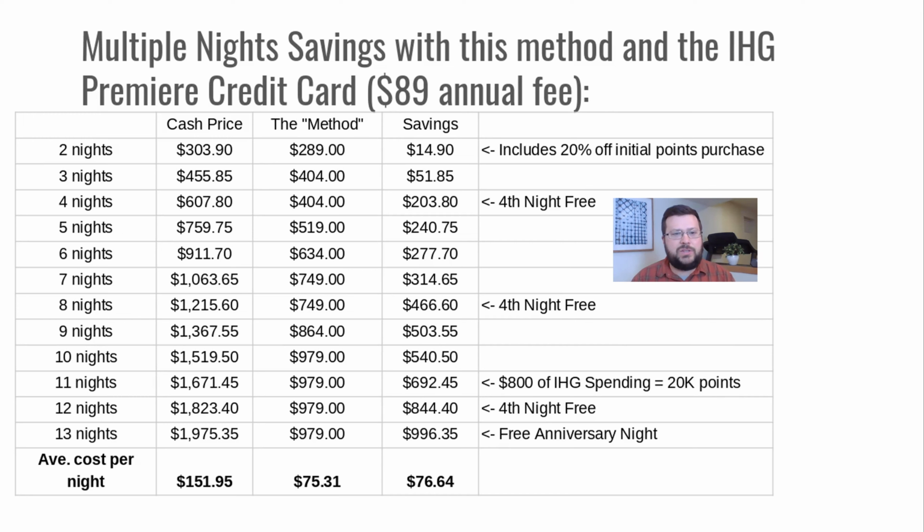So if you look at the first column, it's cash price. For 13 nights, it would be the figure there, $1,975. Using the method and this credit card together, $979 for a savings of $996.35. You've actually saved more money than you've spent. You've effectively got a 50% discount on 13 nights. And it doesn't have to be 13 consecutive nights, as long as you book them in increments of 4 nights to get that 4th night free benefit.